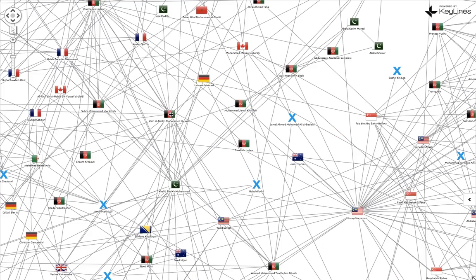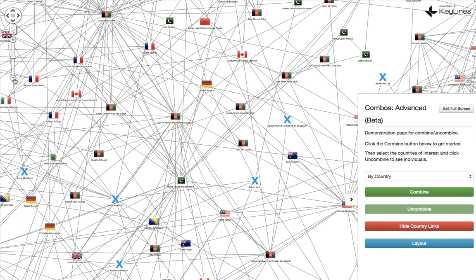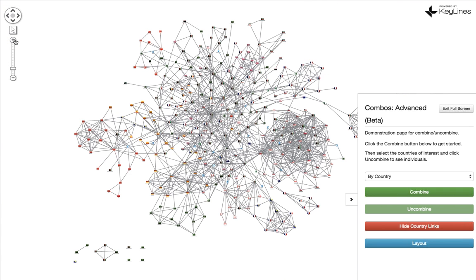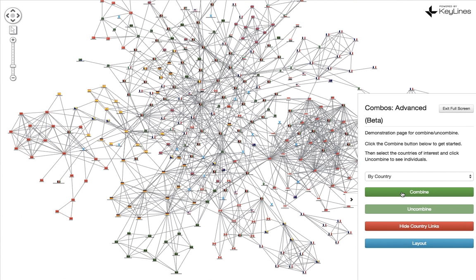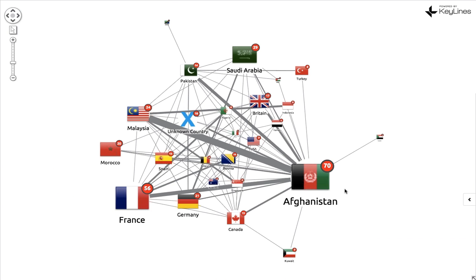Now, this is a data set of communications between terror suspects, and you'll see that what we can do, again, to provide a visual clue, is we can actually swap out the common circles that we've seen so far in our visualizations with flags representing the countries that the individuals were living in. And as I zoom out, I'm going to leverage, again, one of the properties of the nodes, using the multi-model capabilities, and I'm going to combine these by country.